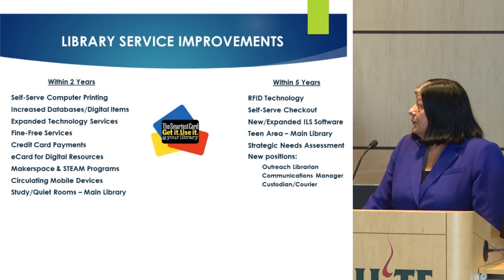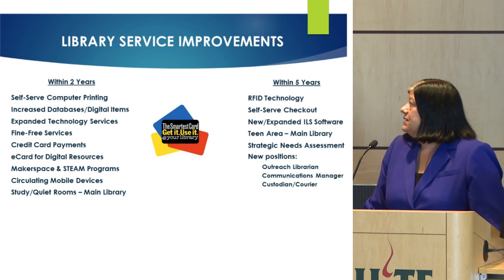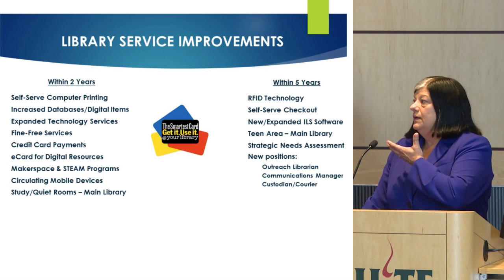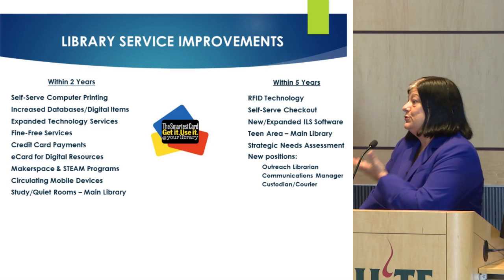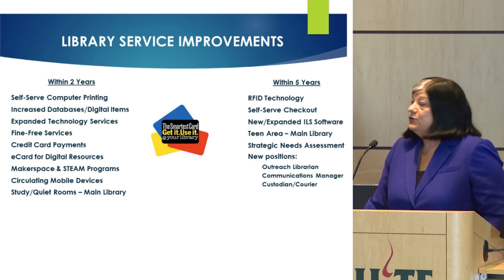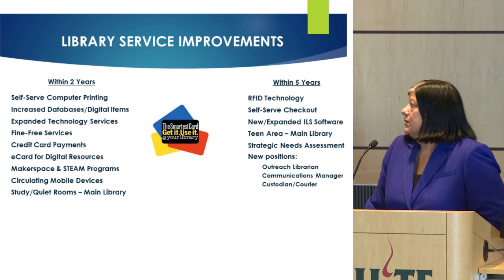And looking at within the next 2 years, we would love to have the self-serve computer printing, increased database and digital items, expand our technology services. Many libraries now are offering Wi-Fi hotspots that can be checked out from the library, so users could take them home and actually have Wi-Fi in their home. And that's been a very popular service to help people be able to access information outside the library.